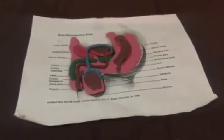Prostate gland. During male ejaculation, sperm is transmitted from the ductus deferens into the male urethra via the ejaculatory ducts, which lie within the prostate gland. It is possible for men to achieve orgasm through the stimulation of the prostate gland, such as prostate massage or receptive anal intercourse.